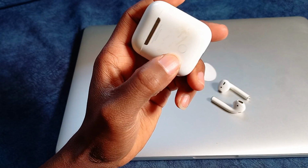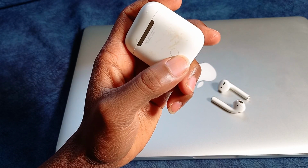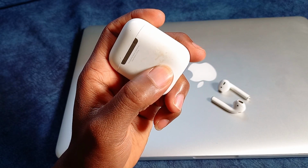So when connecting to your Android devices, you'll need to connect them with Bluetooth. At the back of the case, we have the pairing button. So you'll press this button if you want to pair it with your Android device. And it's easier to pair it with your Android device, but not seamless like pairing it with your Apple product like MacBooks or iPhones.